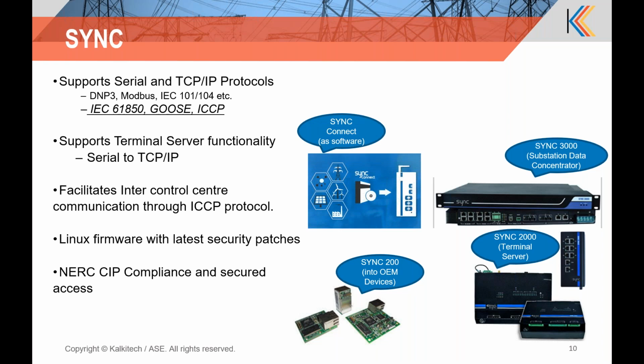And then to tie it all together, we have our Sync Connect software solution, which allows for intercommunication between all of our solutions and consolidates all that information to a central area for additional development, product feature enhancement, et cetera, from the head end. You have the ability to support third-party applications, do some custom development, et cetera.